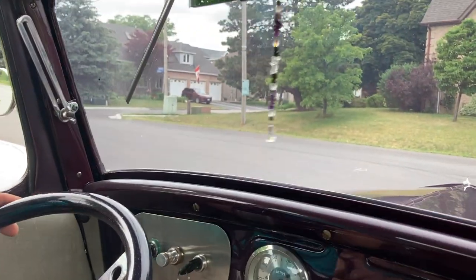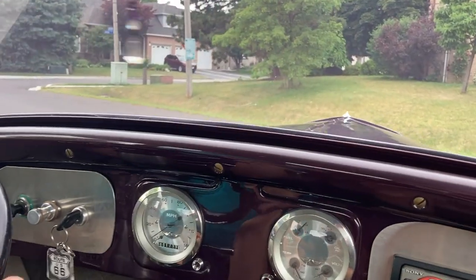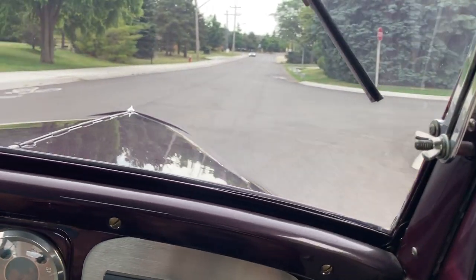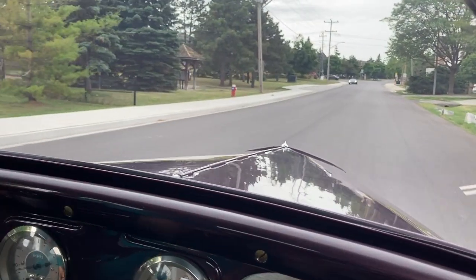So where do you live? I live right by Erin Mills. So not far from here. Oh, I see. Like off Thomas Street or something? Erin Mills Parkway and Eglinton area. Oh, that's right.